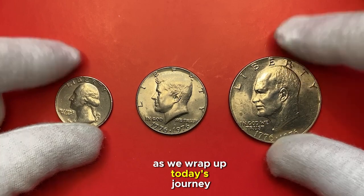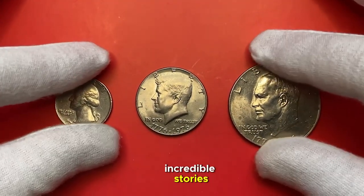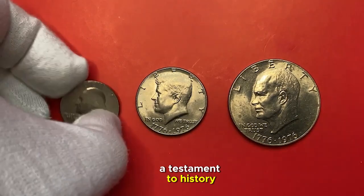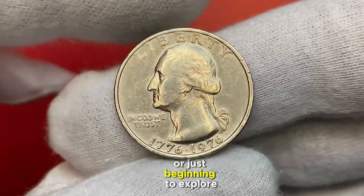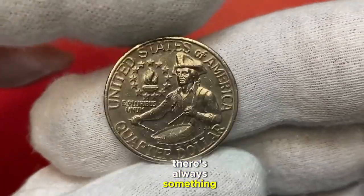As we wrap up today's journey through numismatic treasures, we hope you've enjoyed the incredible stories and rarities we've shared. Each coin has its own unique story, a testament to history, artistry, and the occasional quirk of fate. Whether you're a seasoned collector or just beginning to explore the fascinating world of numismatics, there's always something new to discover.